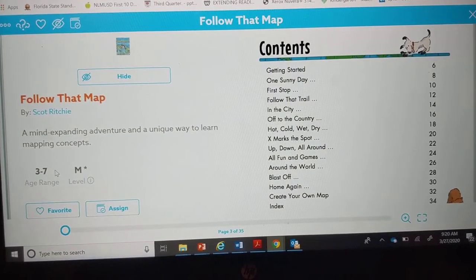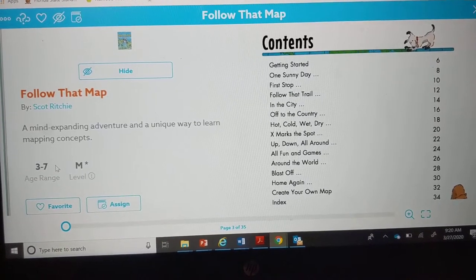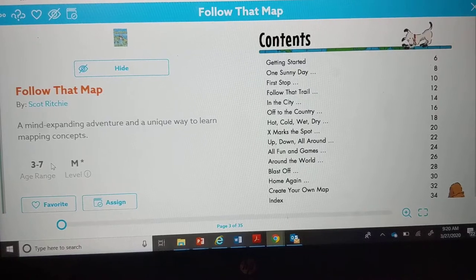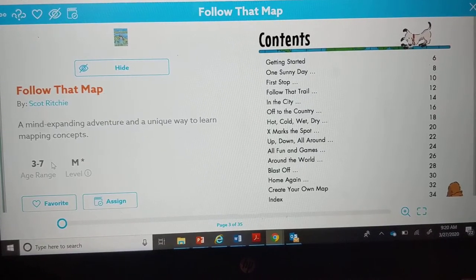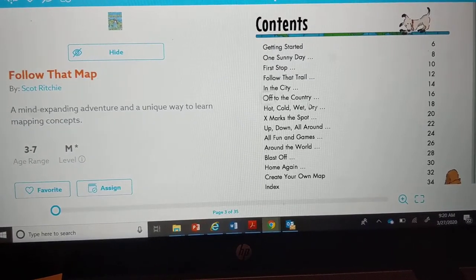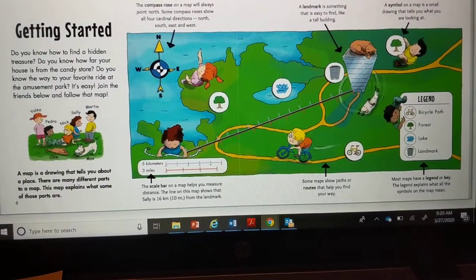Wowee, look at that table of contents. It's a long one, isn't it? Yes, it is. It has a lot of pages and a lot of things we're going to be looking at in this book. So let's go ahead and get started.